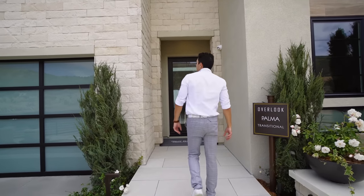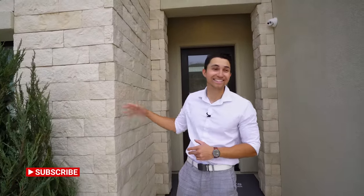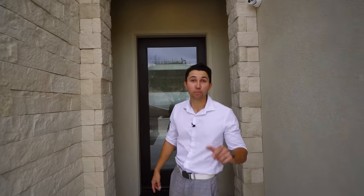But now let's go up. I'm a big fan of all of the stonework on the exterior, and you're gonna see a lot of that inside as well. But let's go in, because this one will blow your mind. Let's check it out.